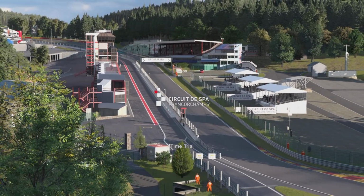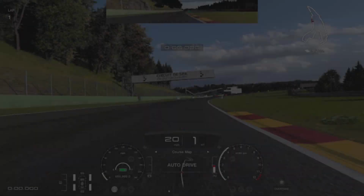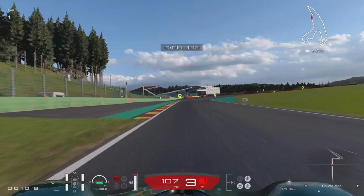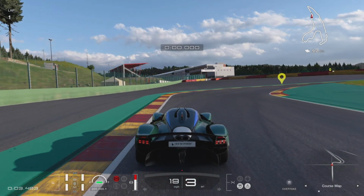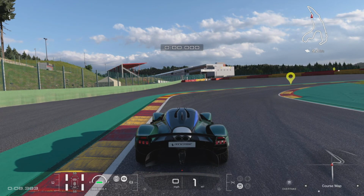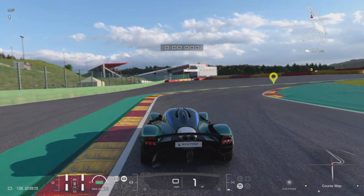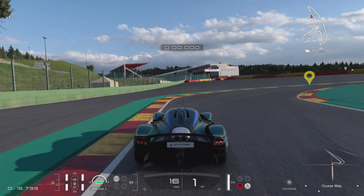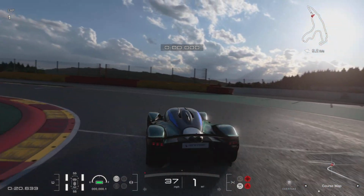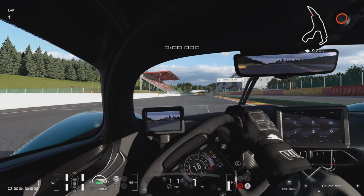Alright, here we are. Oh my, okay. We're at good old Spa, and let's check it out. Oh my god, hold on. Oh, it even has an overtake button. Bro, this thing revs so fast. Oh my god. Oh, and this is on sports soft tires. This is not even racing soft, this is sports soft. Look at the interior! Wow!